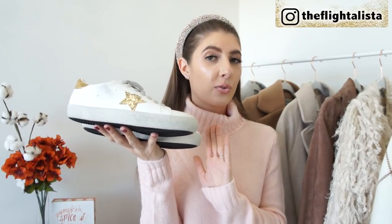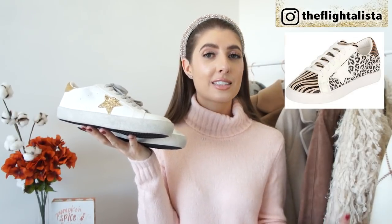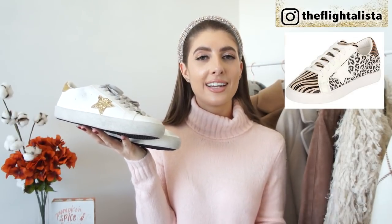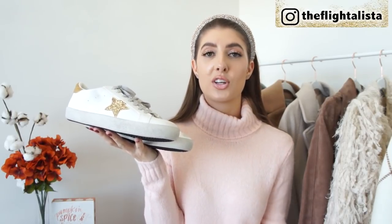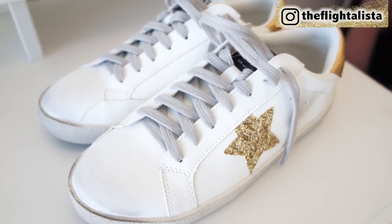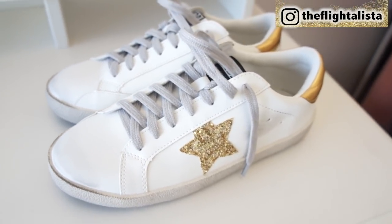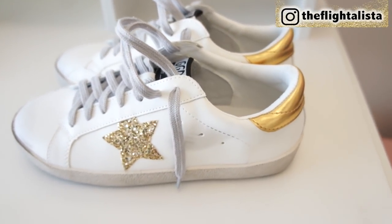Now, these are not from Amazon. I did order a pair off of Amazon, but when I opened them up, they looked cheap, they smelled cheap, they felt cheap, and I didn't think that they would last longer than a week, and there was no way I was going to share those with you. I've been searching for months now for a really good designer dupe of Golden Goose sneakers, and these are also by Goodnight Macaroon, and I'm so incredibly impressed with these.